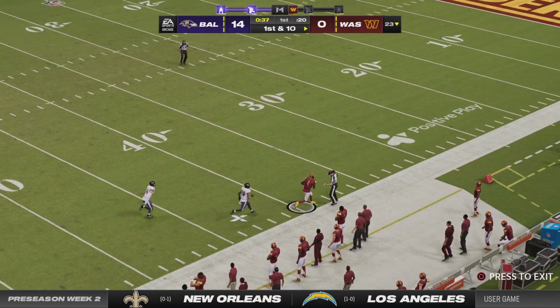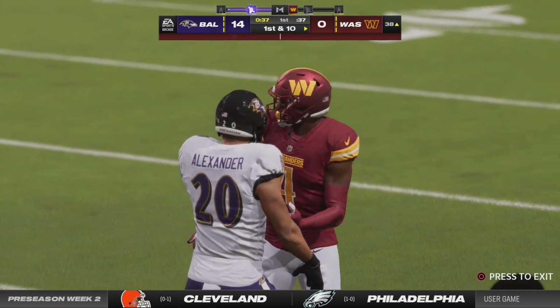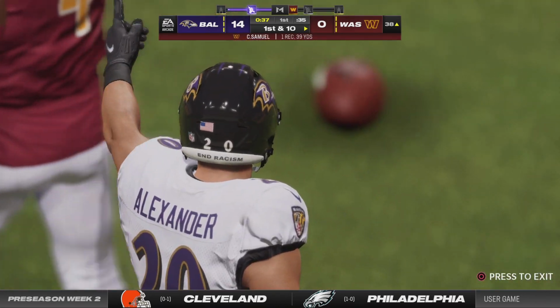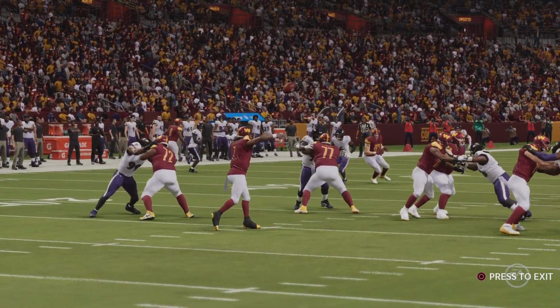Taking a shot for Samuel. Well, this is taken in. It's complete. And he's going to be out of bounds, but not before he takes it inside the 40. A gain of 39 that time.